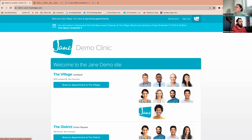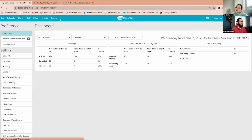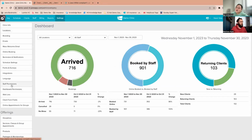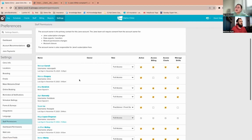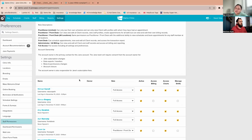If we go into Jane here, one of the first places I want to showcase is staff permissions. So if we come into our settings, I'm going to be able to go into staff permissions, and the account owner is going to be able to decide what they want to see or what they want their practitioners to see inside of Jane. So this is completely customizable. You can decide if they're going to have practitioner limited status and what that means, and then further decide if they're going to have access to billing, charts, be able to manage shifts. So this is all within the requirements for HIPAA, and this is one of the options that we have.